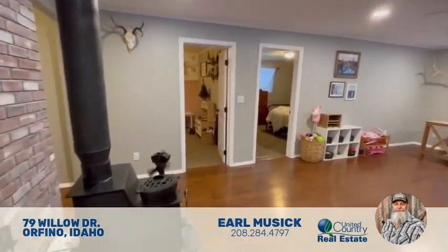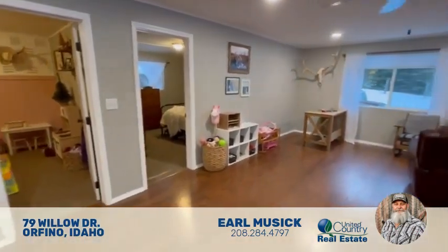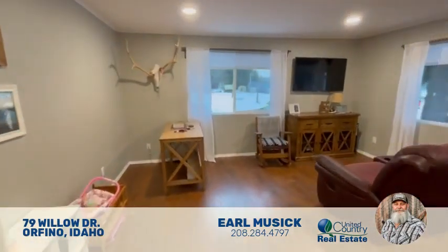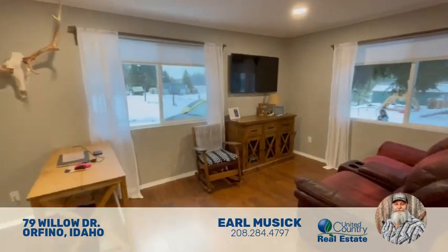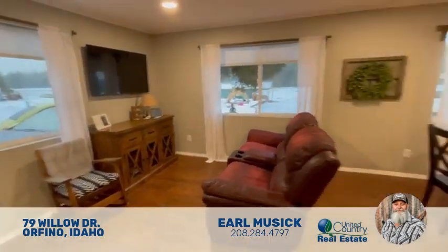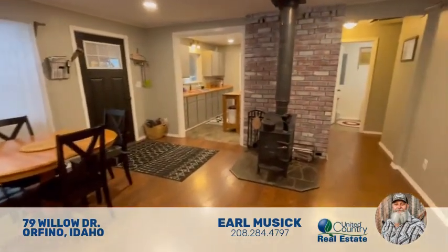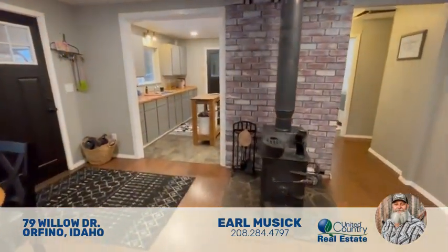All right, this is the main house. Quick walk through the living area. Nice big living room, really. Plenty of room for some furniture. You have the TV mounted up there on the wall. Dining area. That wood stove keeps this house plenty warm.